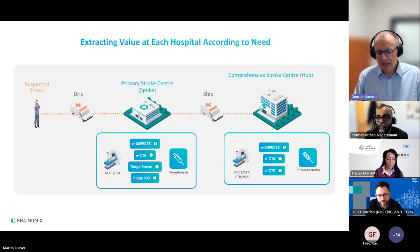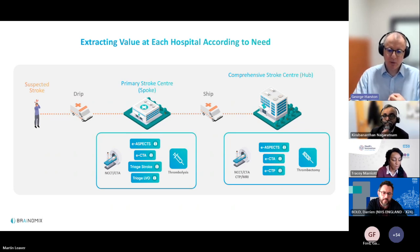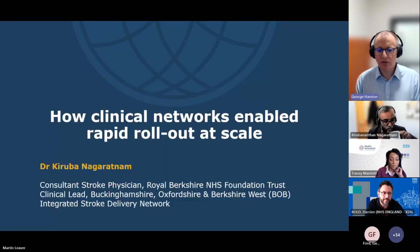And that might be guided by further imaging, such as specialist imaging, CT perfusion, but actually increasingly with the use of AI, your routine non-contrast CT angiogram is more than enough for the vast majority of patients to make a decision. So in summary, you need to demonstrate you can add value to stroke patients in order to drive adoption. You need to embed it in your clinical pathway, and most importantly, you need to directly address the biggest unmet need facing patients. And with that, I'll hand over to Kiruba.